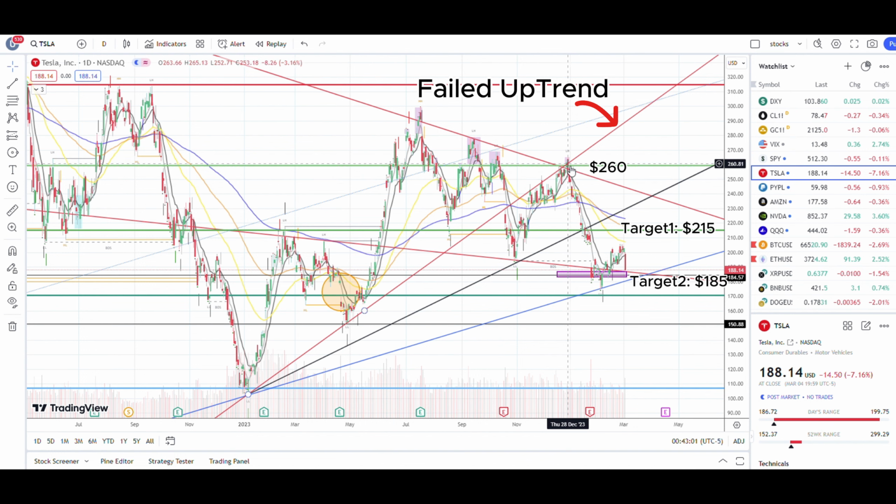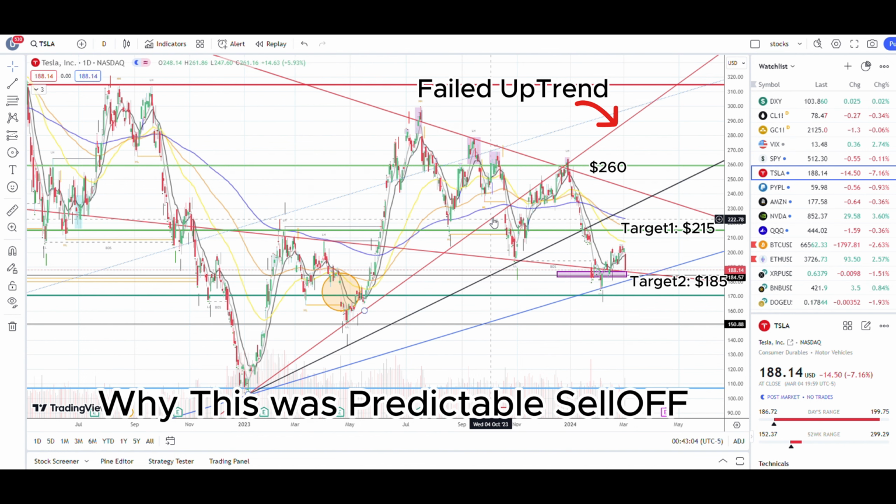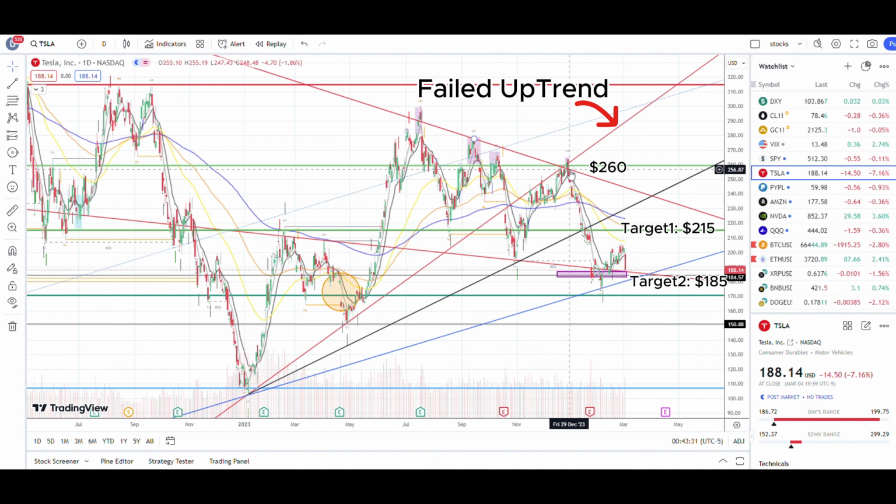My reasoning to go bearish in this area was because we were not able to get above this uptrend, and we had a very strong Fibonacci resistance sitting exactly at 260, and also our major downtrend resistance was sitting at the same level. So this was a very heavy 3-point level of resistance for Tesla stock. So this was eventually a very good short entry that we could have possibly taken.